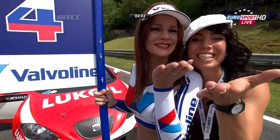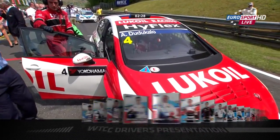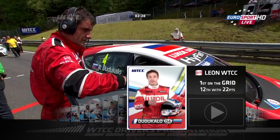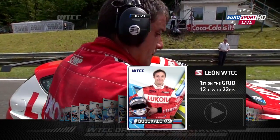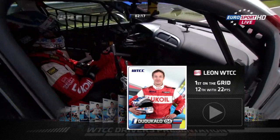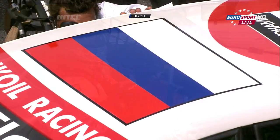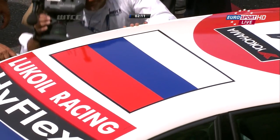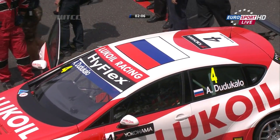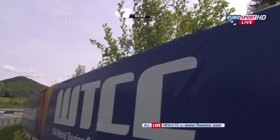Now, we talked to Tom at lunchtime, and he was saying pretty much that he was going to just chuck some old tyres on the car for race 1. And what does that mean? It means he's sitting on the inside of row 2 with brand new tyres on. Alexei Dudicalo, like everybody else, is using a set of tyres that has already got some miles in. It doesn't necessarily mean that Coronel will have a big advantage, but he will have an advantage in tyres as the race progresses, and that may well help him.